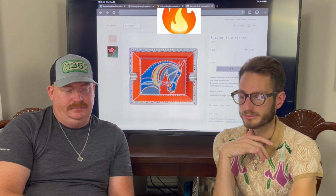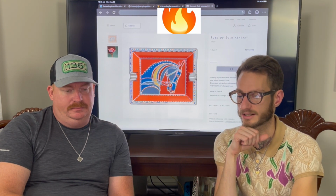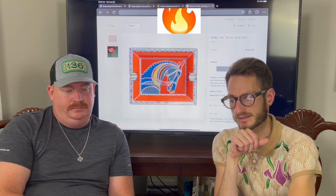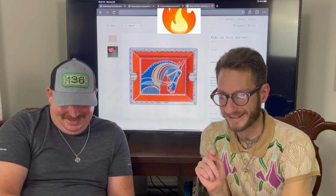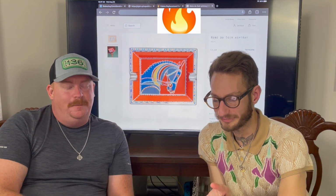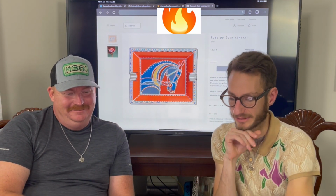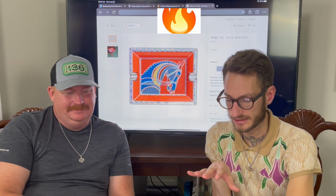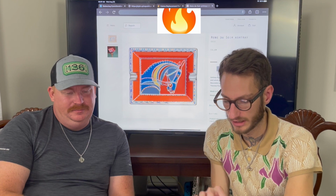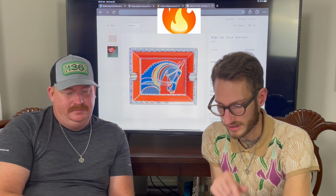Hermes had beautiful ashtrays. I love Hermes silks. They do a lot of beautiful patterns, and they had the most gorgeous ashtrays. So I had to include this. I was curious what Kevin would think about it because I didn't think he would like it, but I love these colors. It's absolutely gorgeous. I love all the different ropes on the horse. This is a gorgeous ashtray.